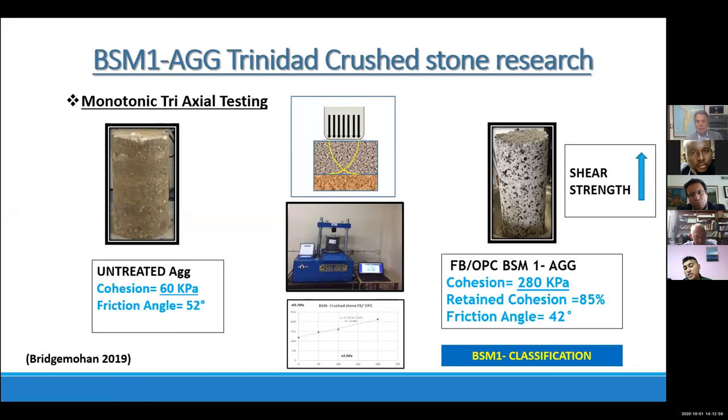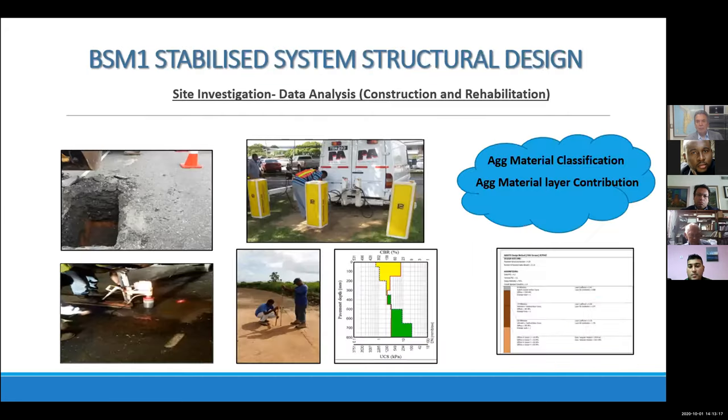This research is one which has borne applications in Trinidad and Tobago, and is intended to address some of the concerns with aggregate material suitability and availability in Trinidad. So in addition to the mix design process, we also have a structural design process which we also need to follow.